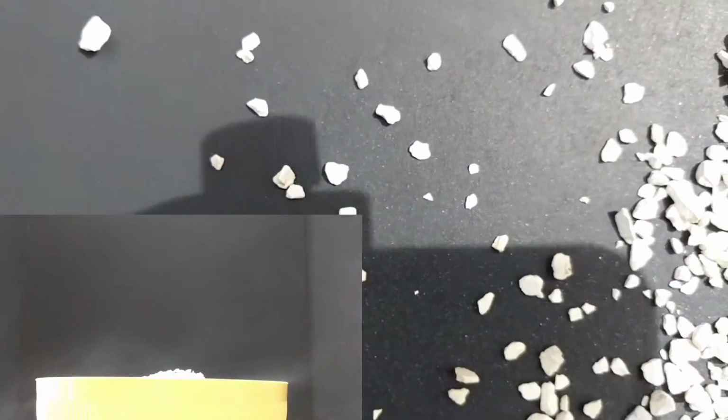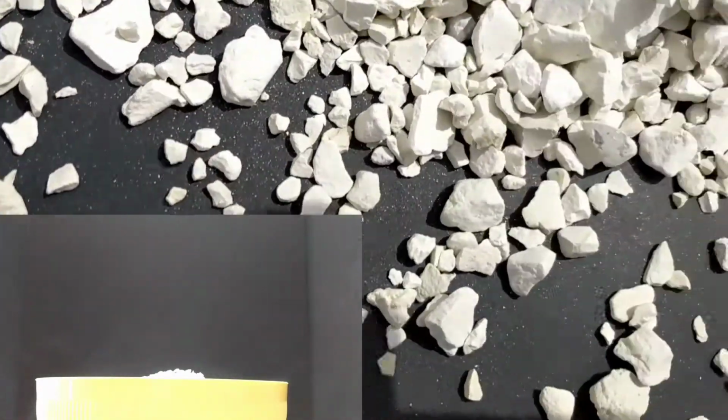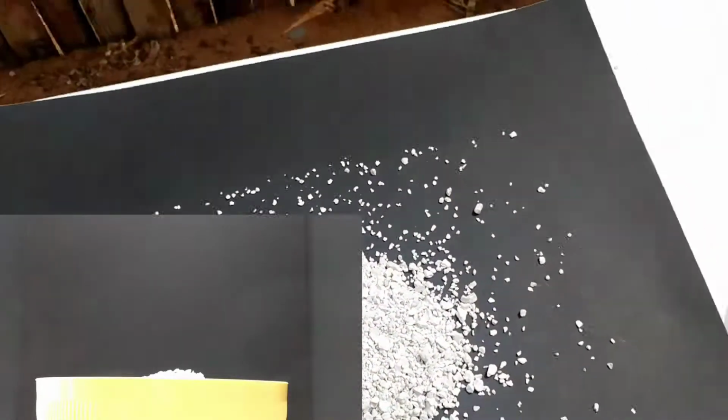There's just tiny dust. Looks pretty good. Pretty dust free. Let's see what happens when we slide it off.